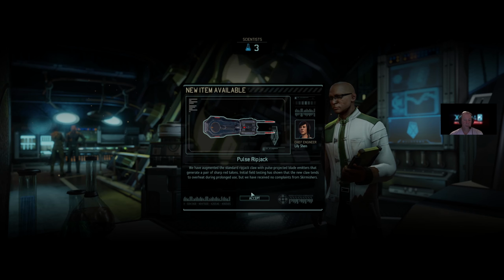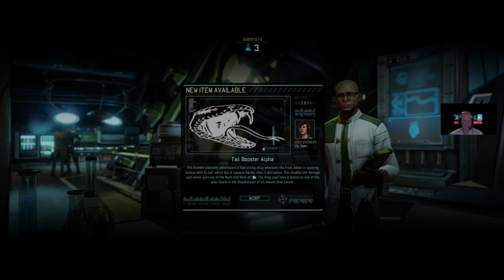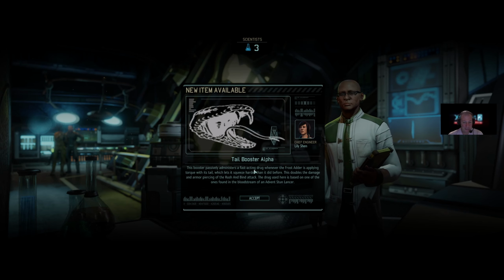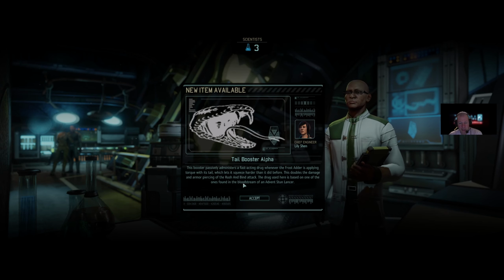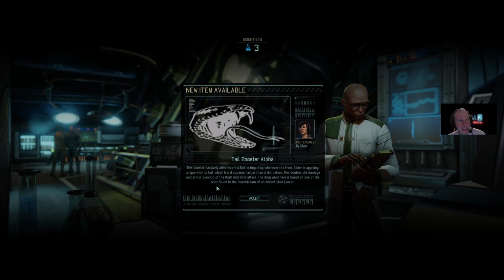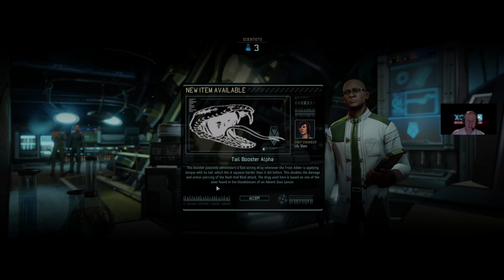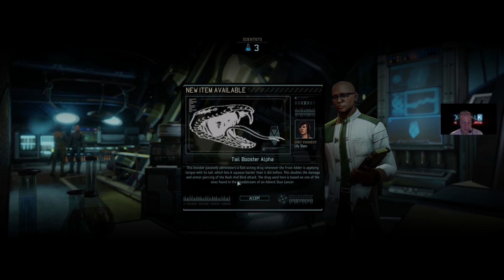Okay. Ripjack, gotcha. Oh! So, this booster passively administers a fast-acting drug whenever the frost adder is applying torque with its tail, which lets it squeeze harder than it did. That's cool. This is like the laser version of the Russian bind attack. That's cool.